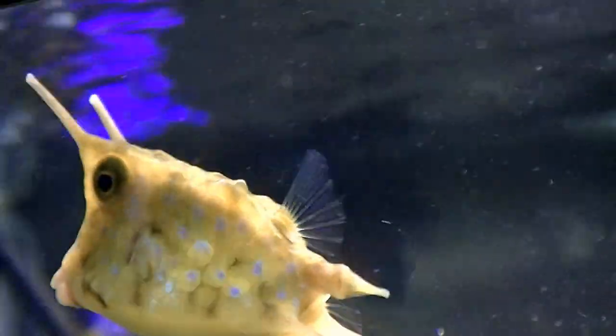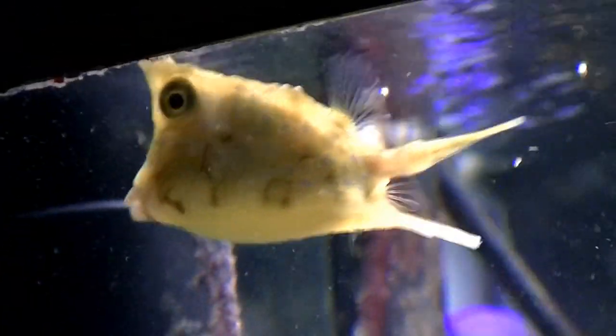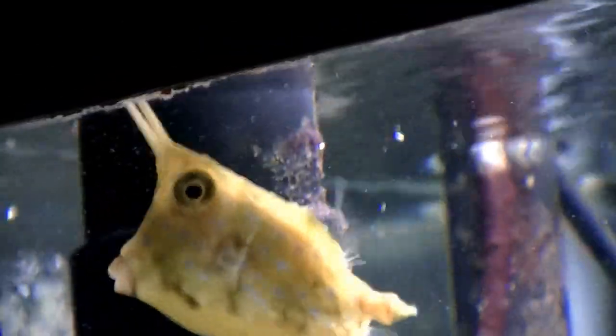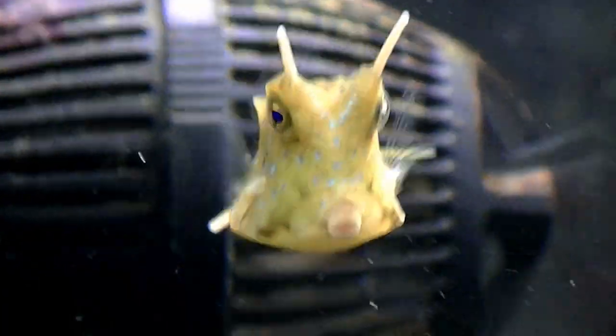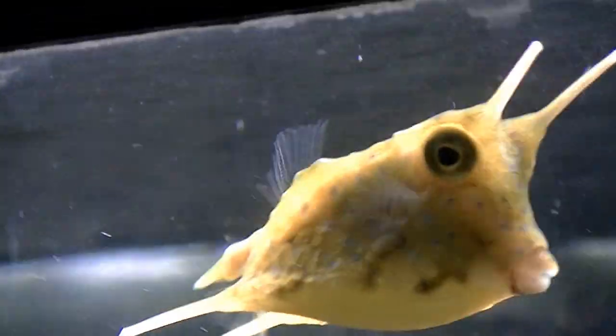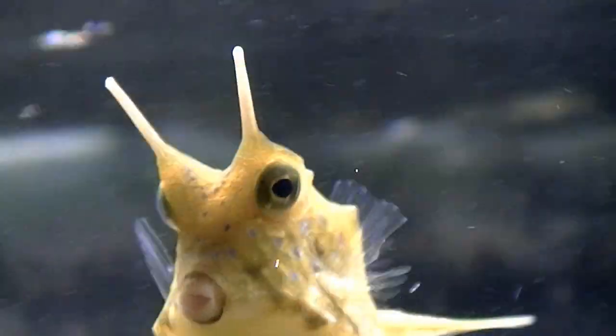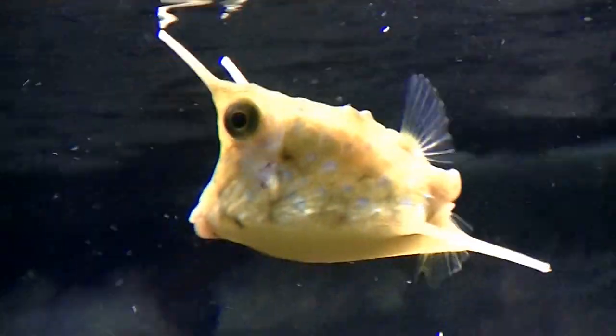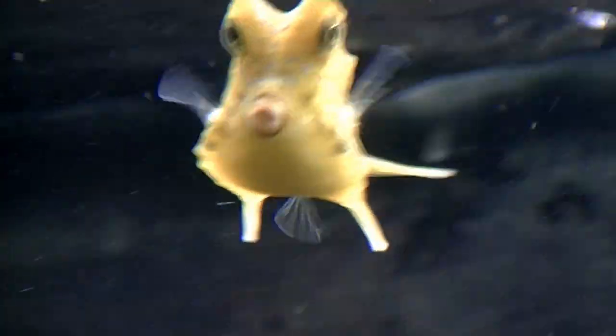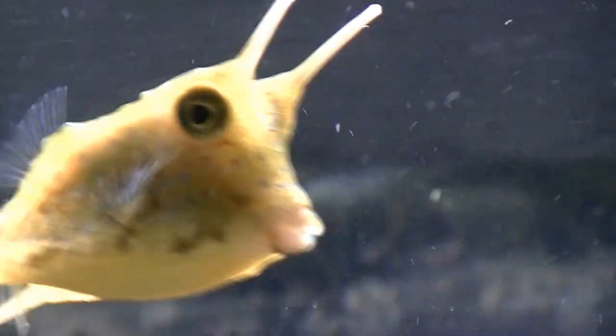So, yeah, I'm just gonna do my best and let you guys know how it works out, but he is worth it to me. I mean, just absolutely stunning fish. I love him. This is really one of the fish I always wanted, so it's such a blessing to get to have it. So, yeah.